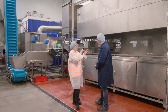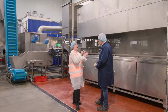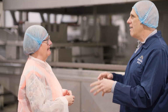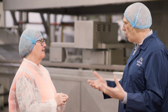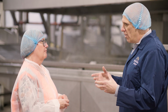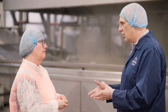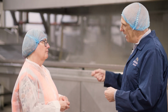So the automation that you put in, as soon as you came here, you must have thought, blimey, we need to sort this out. Yeah. We're a little bit isolated, so Colchester is 3 or 4 miles away. We're not on a public transport route, so getting staff here is quite tricky. So the main thing you have to do is automate as much as possible because it's not easy to find staff and keep staff. So it's automation every step of the way.